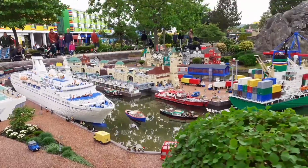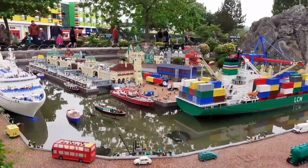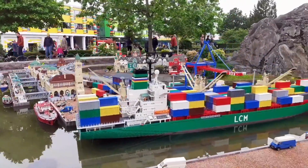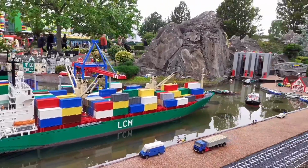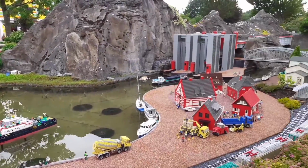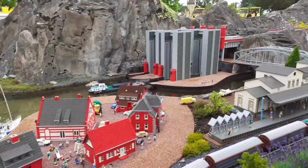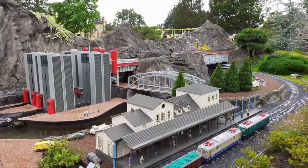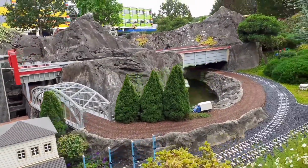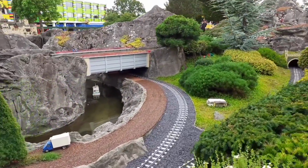So here's a huge ship. This is kind of like a shipping yard. There you can see a huge ship which is carrying a bunch of containers. So yeah, that's really amazing as well. You can see all kinds of smaller boats as well, and different buildings in the mountains or in the rocks. So that's really cool.